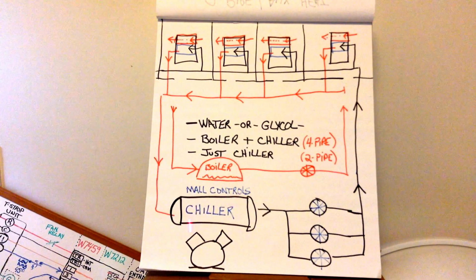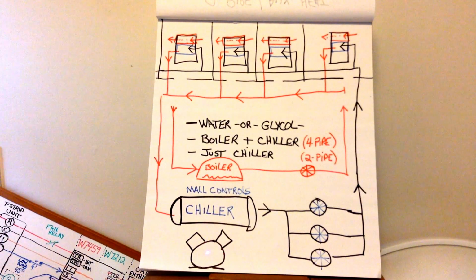So the mall has a chiller. Malls, especially nowadays with the economy and energy savings, guys, they don't want to run this chiller unless they have to. So a lot of them do it based on outdoor air temperature. Once the outdoor air temperature is above 55, 60, 65, 70, every mall is different. The mall decides when they will turn the chiller on. So let's assume it's summertime, they're running the chiller.